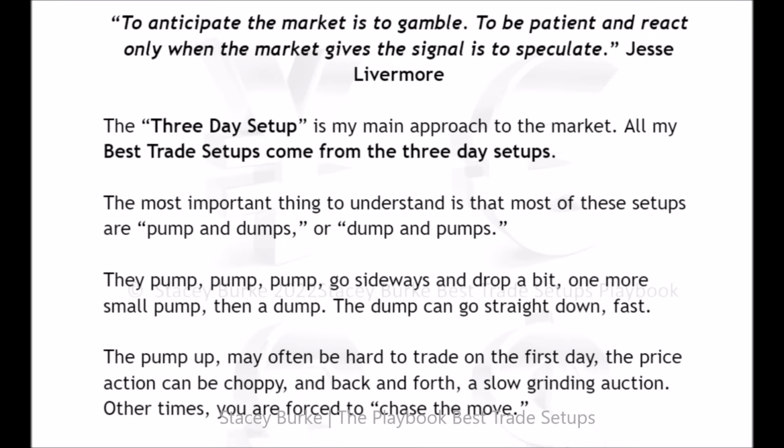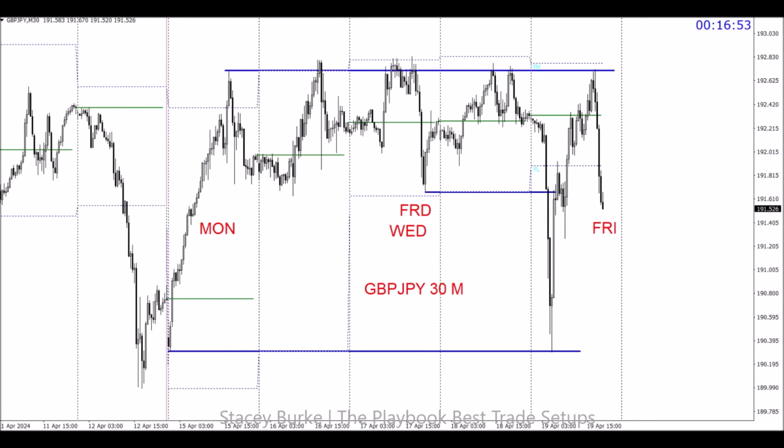And, just as I've stated right in the playbook, most of these setups are pump and dumps or dump and pumps. Now, I tend to be biased for the short side, but so we're looking at a pump day, Monday opening range, maybe a narrow range day, maybe Tuesday pumps, Wednesday pumps. They go sideways. We get a signal day. It might drop a bit, one more small pump, and then a dump. And they can dump down straight, hard, and fast over the course of the week on Free Cash Friday. Demonstrating just how simple it is, but the hard part for most traders is just being willing to sit on their hands, and then they feel compelled to trade every day in the session that they're trading.